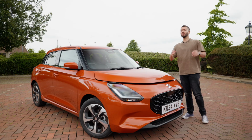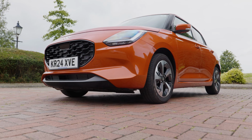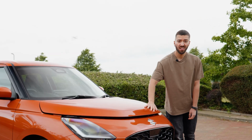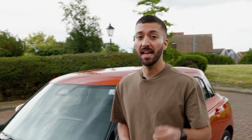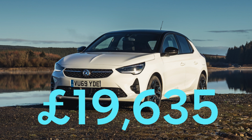But first, let's address the elephant in the room. Suzuki calls this all new, but well, it looks a lot like the old one, doesn't it? Because this is definitely a case of evolution rather than revolution. And thankfully, that's also true for the price of the car as well, because while it's seen a slight increase, and yes, it's more expensive than those rivals, it is cheaper than a key one, which is the Vauxhall Corsa, and that isn't even a hybrid.